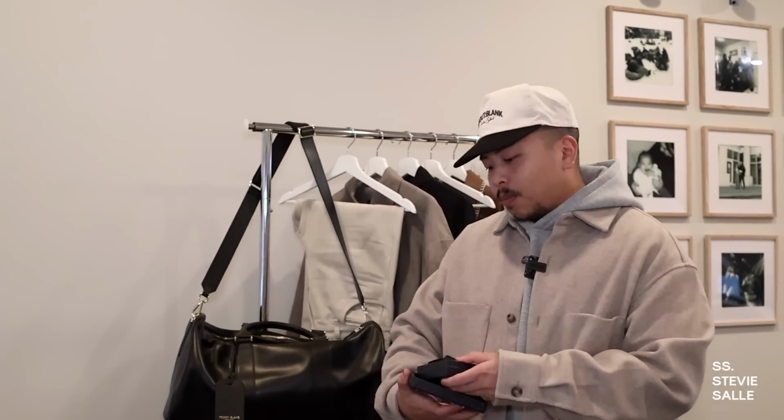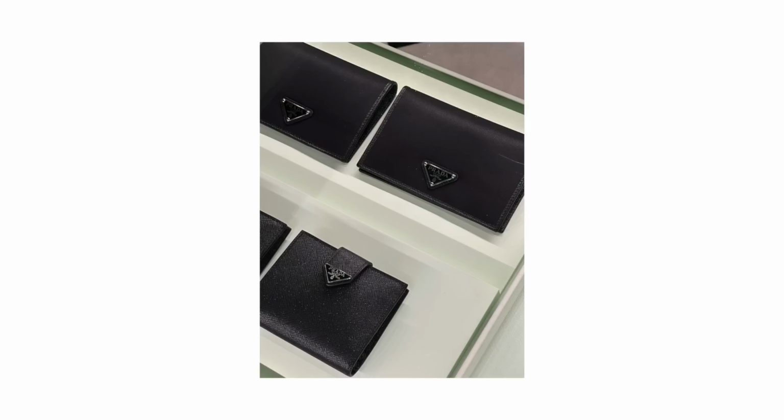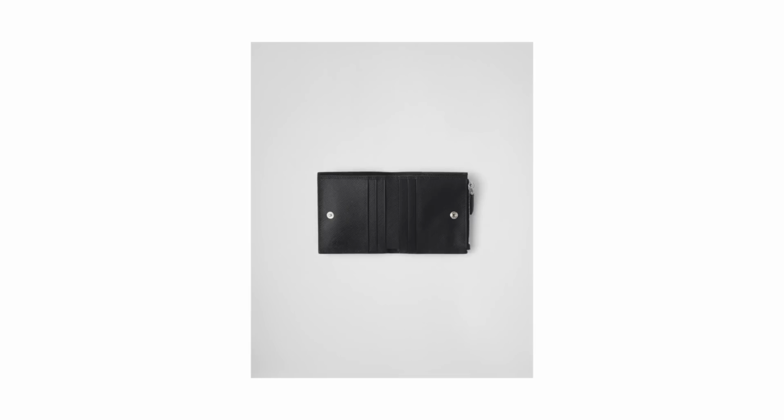So I went ahead and picked up myself a new wallet. I like to get myself a new wallet, I would say every 2 years or so, just to switch it up. So this is what the card holder looks like right here. It's kind of like a card holder, bifold wallet, and all of the things that I look for in a wallet.